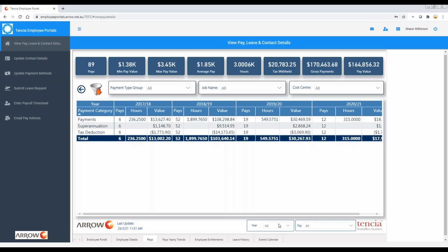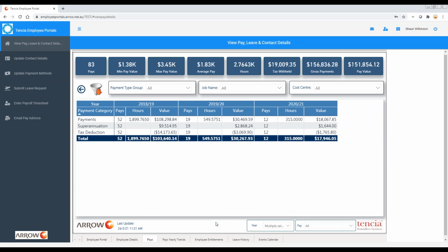Now at the moment, I've selected all years. We're retaining 6 years of pay. So we can see here all the different pays in history, which is fantastic too, if that employee wanted to go back over a couple of years. I'll just simplify it for the sake of our viewing today, just to 3 years. And then we get our last 3 years on the screen.